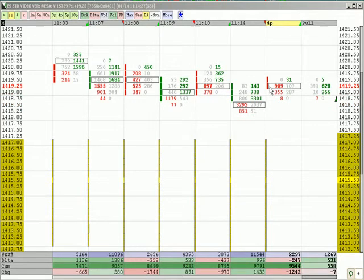Remember, our entry was 1950. We never got filled at 18 and, well, no, excuse me, we did get filled at 18.25. 851, possibly, that's a question mark. I usually like to see it trade through 18.25, trade through our number by a tick, then we can guarantee a fill.